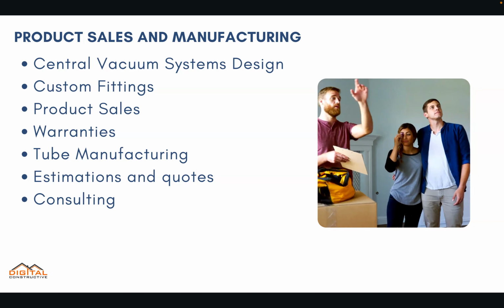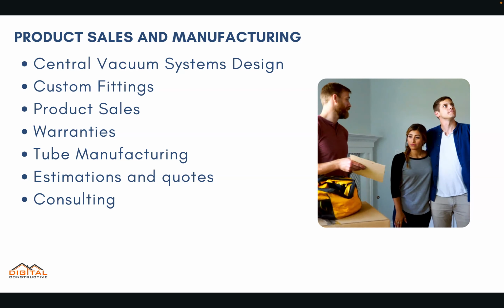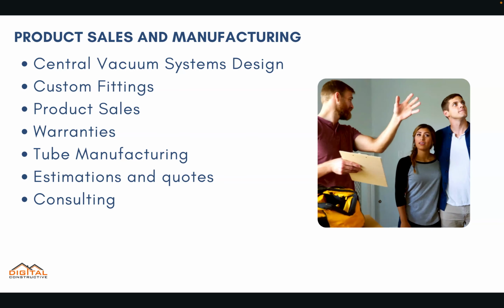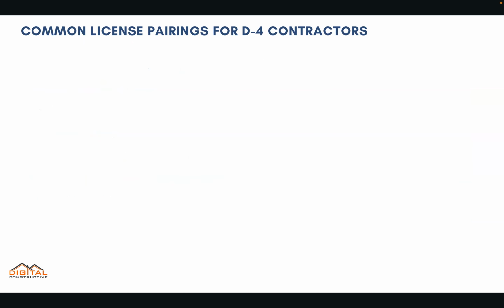Now, in addition to the central role of a central vacuum system and those services, you might also see contractors offering services related to custom fittings, different product sales, warranties, tube manufacturing. These types of contractors are offering estimations and quotes and different kinds of whole home consulting services. But essentially, it's a relatively small and very specific and in some ways obscure trade. But essentially, this is a contractor license that exists for this type of work.